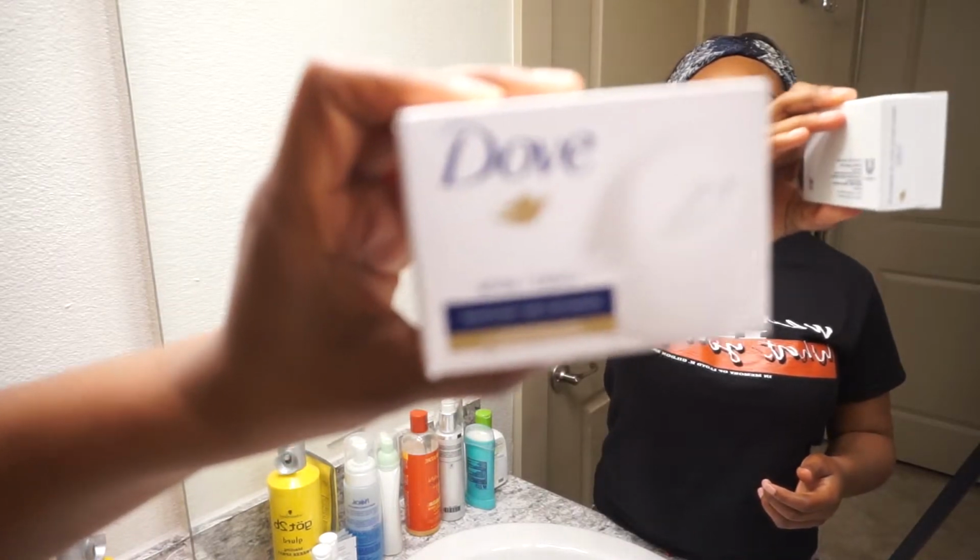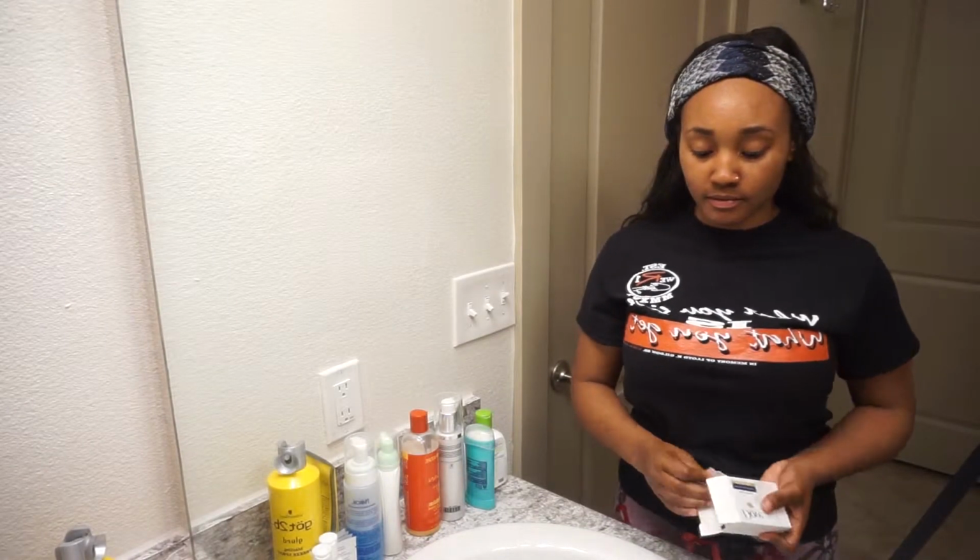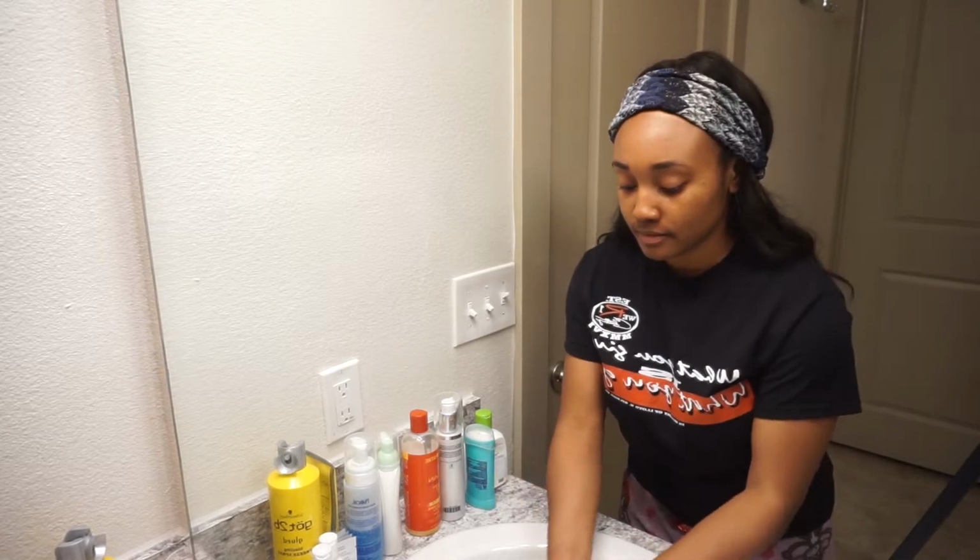So if you're a person who didn't really struggle with acne, but now you have acne, which is basically what I'm going through, this is my skincare routine to basically solve my acne problem. I went to a dermatologist and everything I'm about to do is pretty much what he told me to do. None of this is just made up on my own.